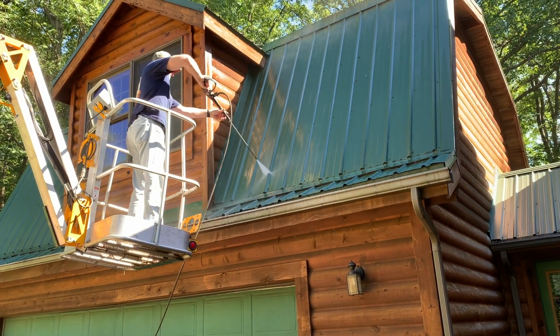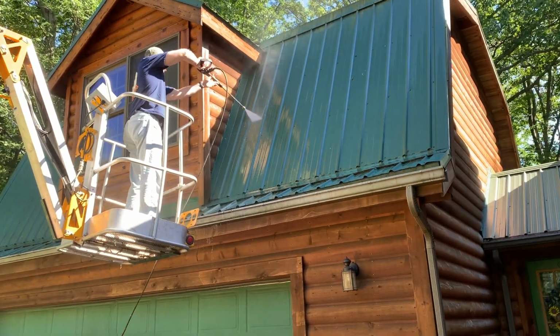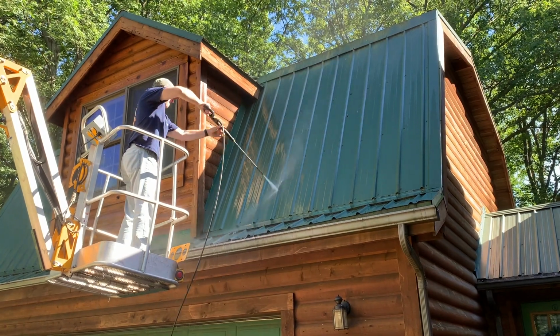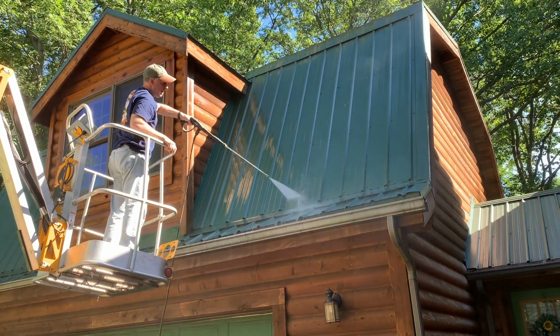I figured this is a good time to wash our metal roof also. Over a period of time, it's going to get sap from the trees. It actually gets mold on it too, just like a shingled roof would. So it's a good time for me to just clear that off and make it look new again.